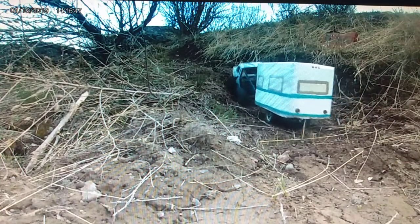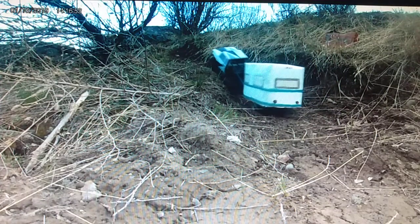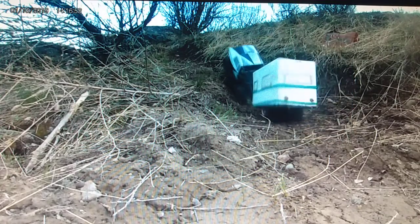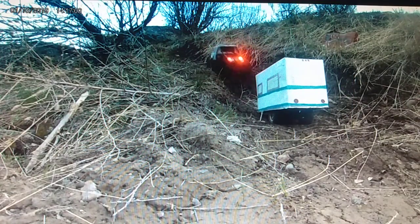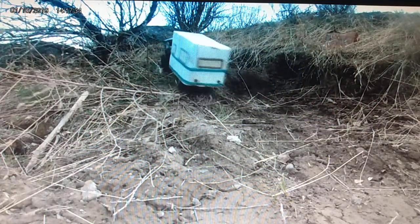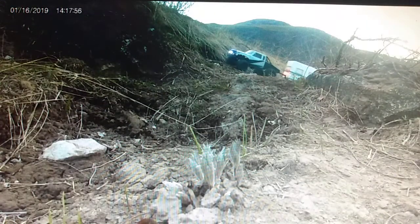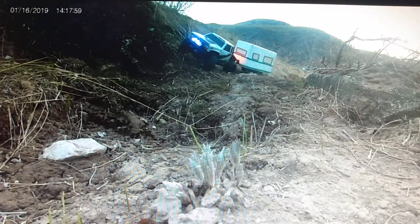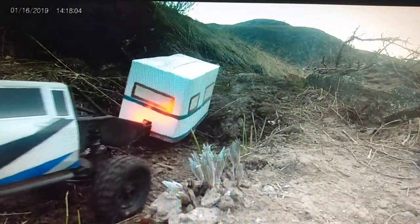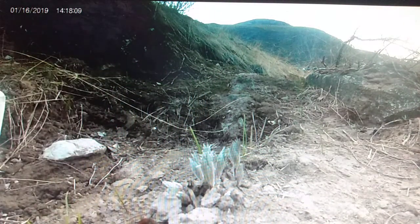See if I can make it up the steep part first. Nope. Try again. Almost. Third time's the charm, right? Nope. Oh no. Oh man. We lost the trailer. I guess we gotta go up the easy way. Oh, we finally got up there. I wanted to go the hard way. That would have been a lot more fun. But the trailer said, oh no, I'm not going to do it.